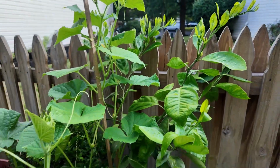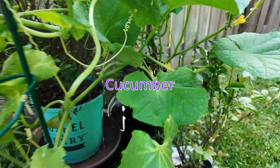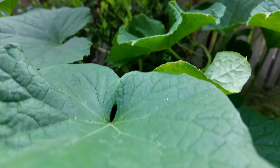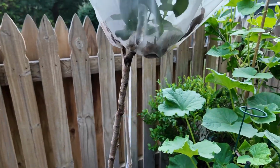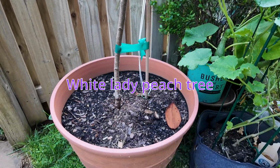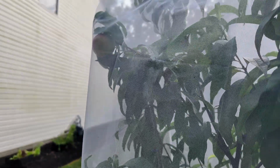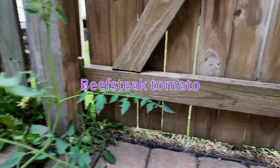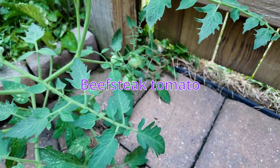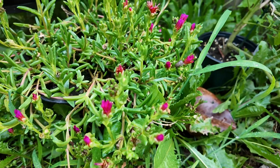I have a cucumber here that is just taking over everything. It's wrapped around everything. And this is my white peach. It has fruits on it. They aren't quite ready yet. This is a beefsteak tomato that I need to stake up. It has tomatoes on it. I forget what the name of this flower is, but it opens and closes. It's so pretty.